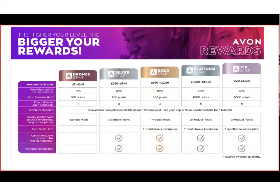So for Platinum Star, it's sales of £1,300 to £3,499 over 3 months. And I need to stress that this is across 3 months, guys, so it's so achievable. That unlocks 30% commission, 1,000 points, 5 free deliveries, 2 product packs, and a month free subscription. And then we're looking at the creme de la creme, VIP Star, so over £3,500 in sales. What a time to do it though with Christmas. This is so achievable. Now we're back on the telly as well. So that's 32% commission, 2,000 points, 8 free deliveries, 3 product packs, and 3 months free subscription.